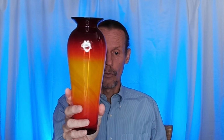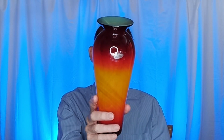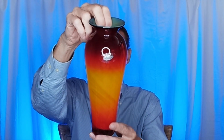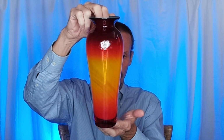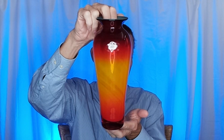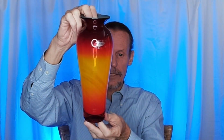This piece originally, the blank, the shape, was done by a designer in 1983. I believe it was Don Shepard who did this for them. This was called the 8310 shape, and it came in small, medium, and large. This is the small, and the small is still 10.5 inches tall, so it's not that small.